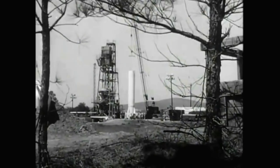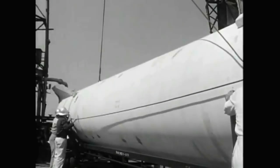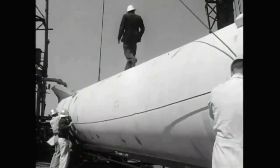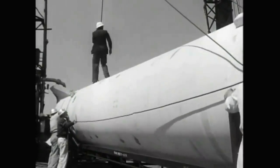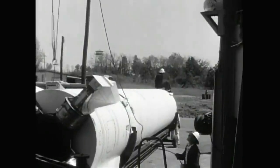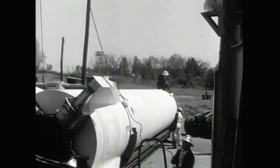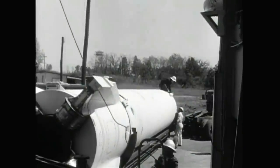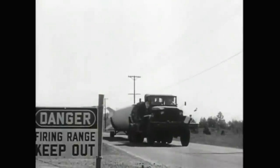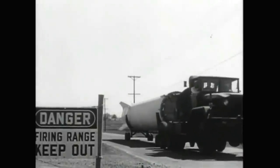When the test is finished, the rocket is taken down and dried out. While the recording devices and observer teams have noted many of the test's results, a closer examination of the rocket must be made to determine how various parts withstood the static test firing. This missile will be disassembled and the detailed examination made back at the laboratory.